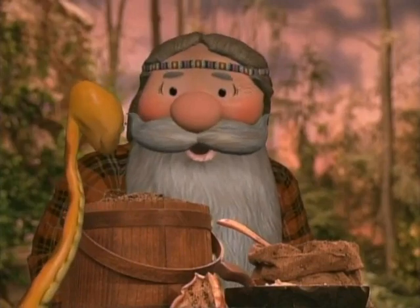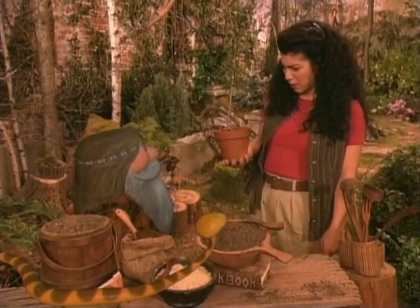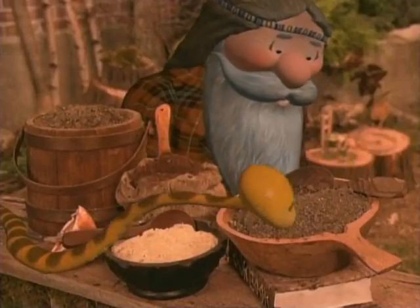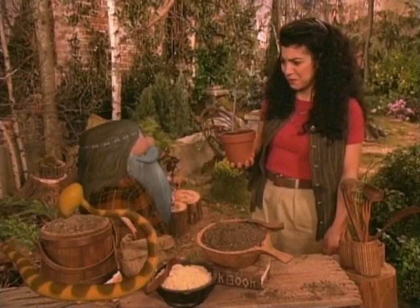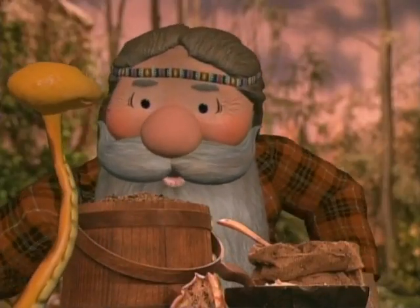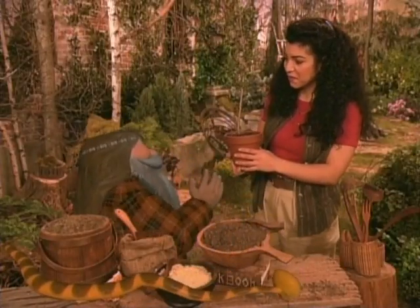A cake for the planting party. Really? What kind? Ground cake, of course. Ground cake? Sure. Show her, Sass. One third soil, one third sand, and one third peat moss. Oh, not exactly mouth-watering. Maybe not for us, but trees love to sink their roots into this stuff. This mixture will give your little tree a good start.